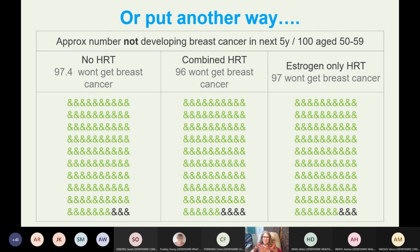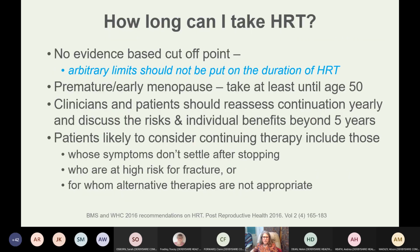And then here's another way of putting the figures. This is turning it on its head, really, and saying, well, what's the risk of not developing breast cancer if I took HRT for the next 5 years? So this is per 100 women. If you took 100 women aged 50 to 59 over the next 5 years that weren't taking HRT, 97.4 of them would not get breast cancer. If they took combined HRT, 96 of them would not get breast cancer. And if they took estrogen only HRT, if they could, because they hadn't got a uterus, then 97% of them wouldn't get breast cancer. So I hope that shows you different ways of how risk can be discussed.